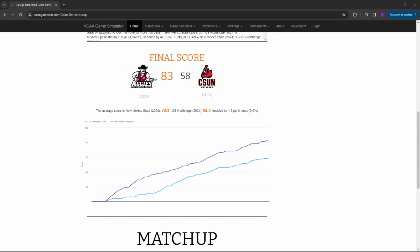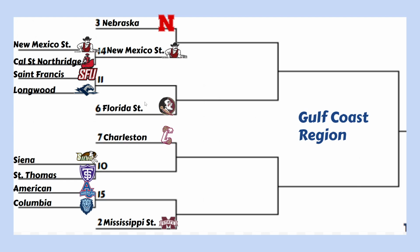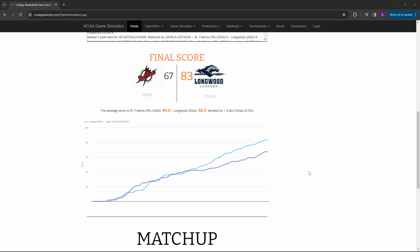Next up in the play-in rounds, we have the Red Flash of St. Francis playing the Longwood Lancers. And it is the Longwood Lancers from the Big South that are able to take the victory. Now, it wasn't easy, as they were a close matchup for the first half, but Longwood found a way to increase their lead and get a decisive victory to move on to the next round.